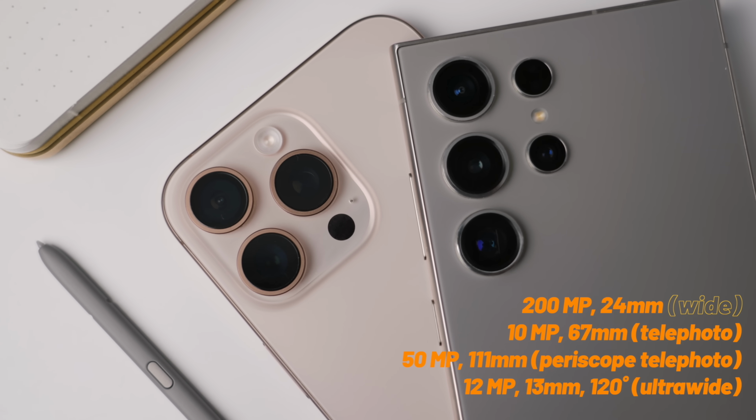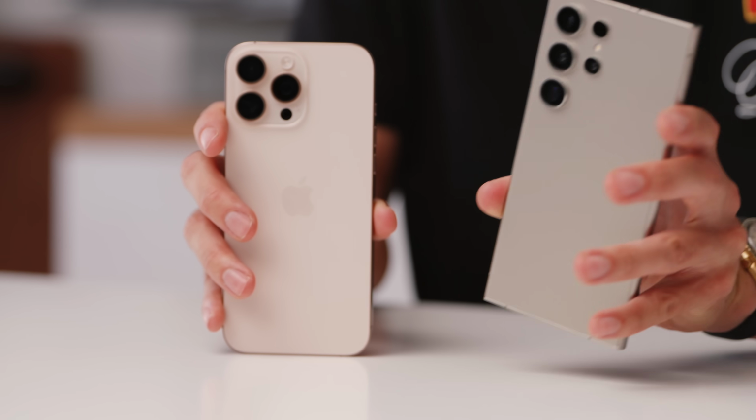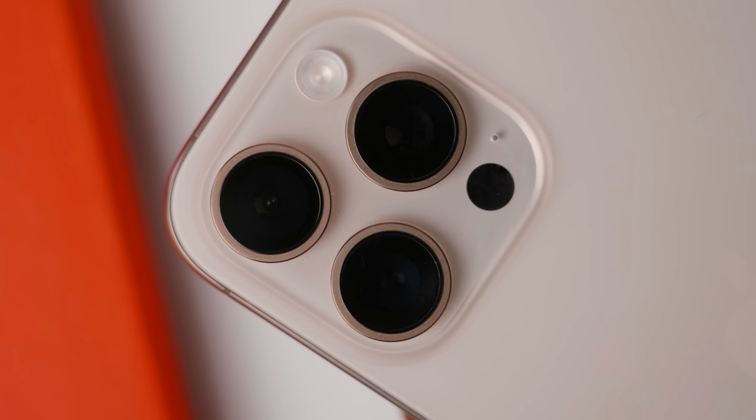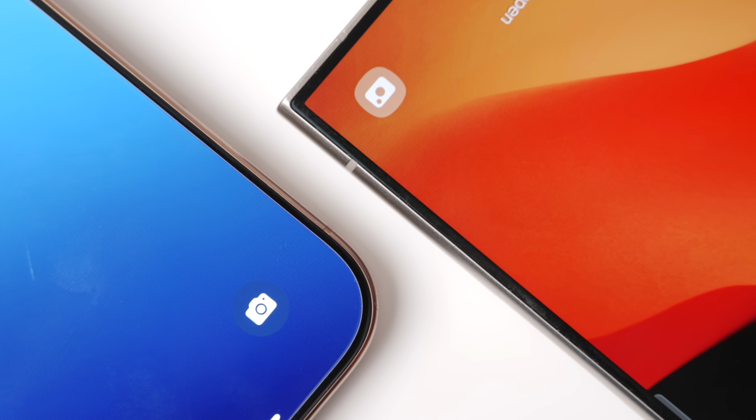We've got a 200 megapixel main sensor. It has 10 times optical zoom and you can zoom digitally up to 100 times. Whereas even on the 16 Pro Max, it's the 48 megapixel fusion camera. You can zoom up to 5 times optically and obviously more digitally. But that's sometimes where numbers end in terms of specs.